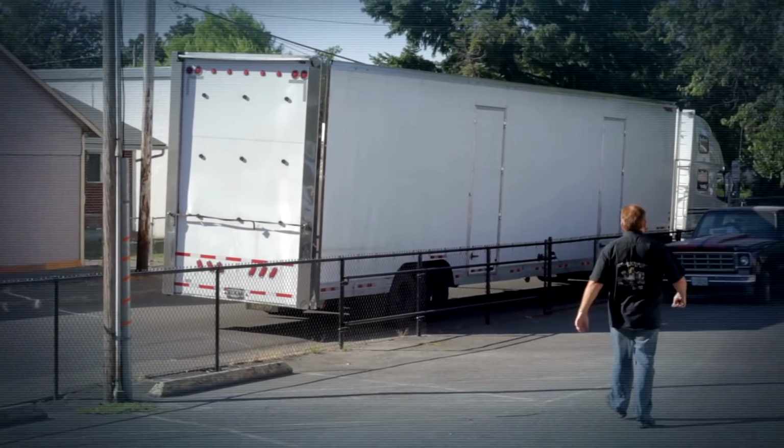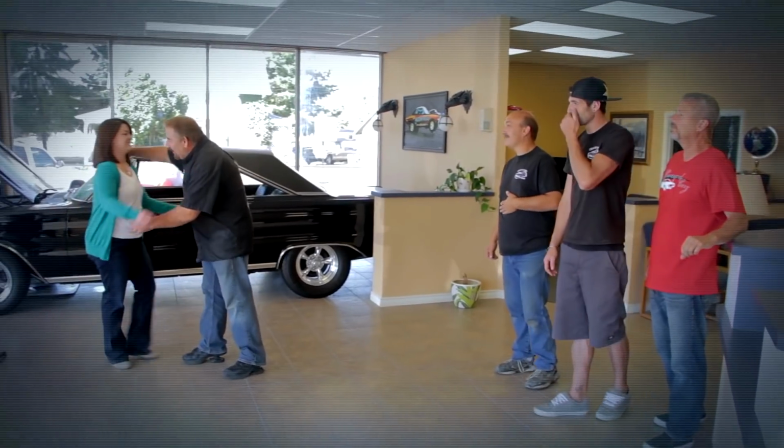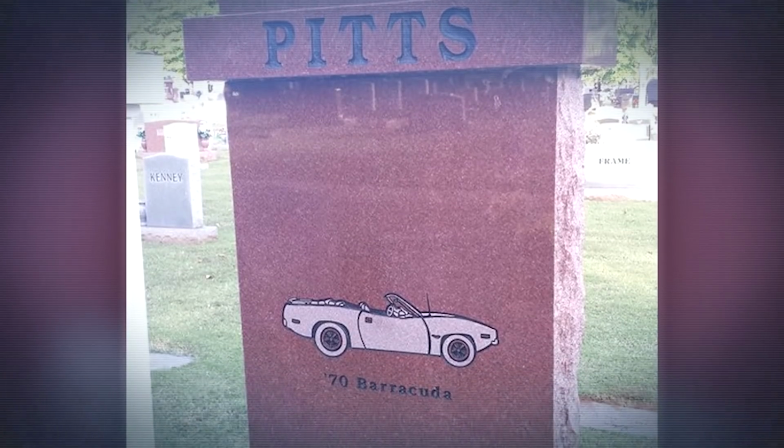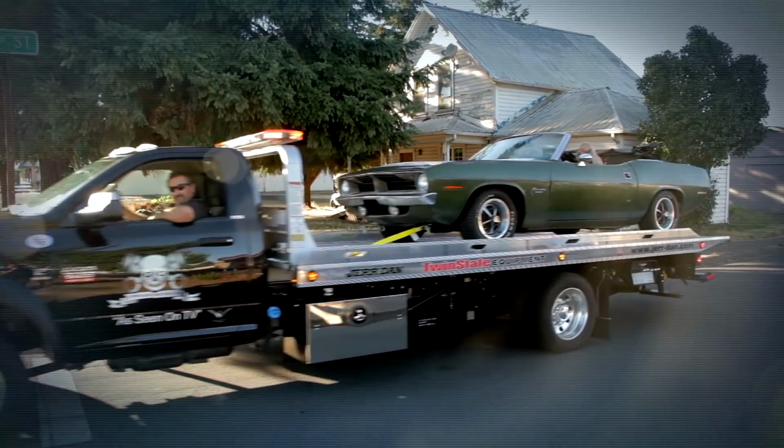The 1970 convertible Barracuda arrived as a runner-driver, and we got a chance to hear Kimberly's story of just why this car is literally irreplaceable. The guys got to take a spin in the convertible, and now that that's out of their system, we can get to the disassembly.